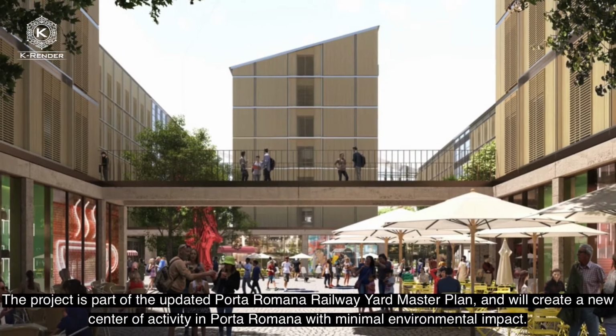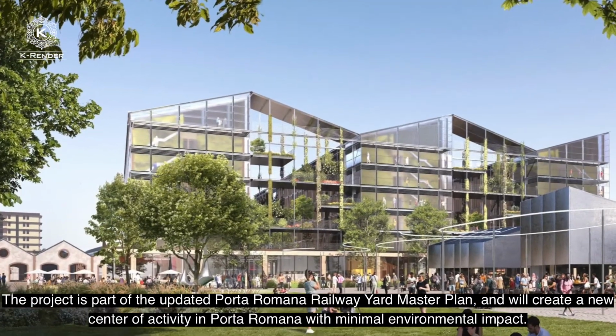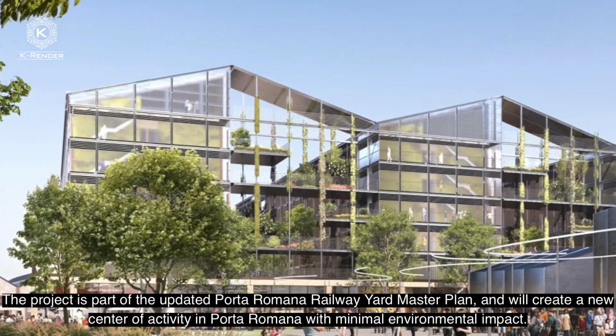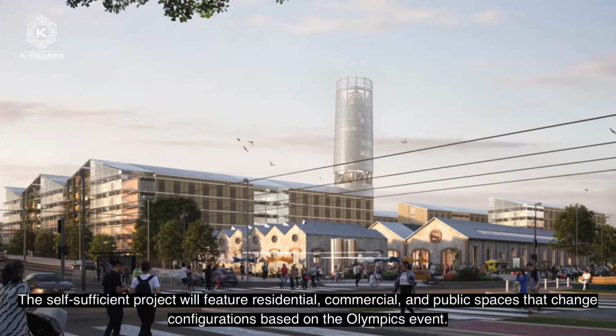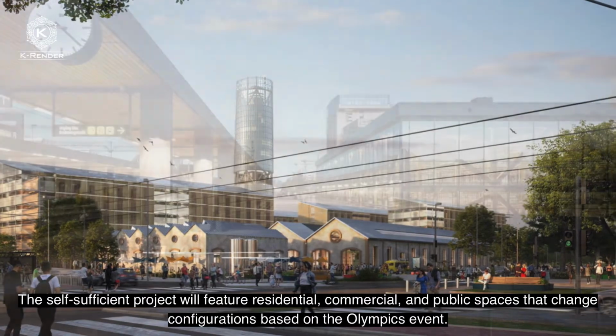The project is part of the updated Porta Romana Railway Yard Master Plan and will create a new centre of activity in Porta Romana with minimal environmental impact. The self-sufficient project will feature residential, commercial and public spaces that change configurations based on the Olympics event.